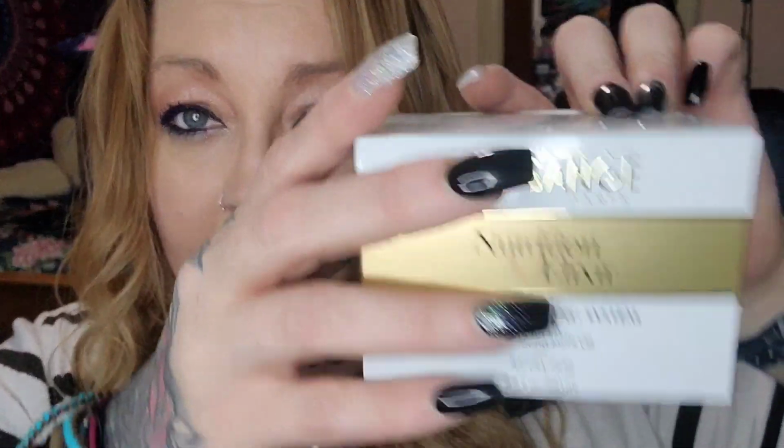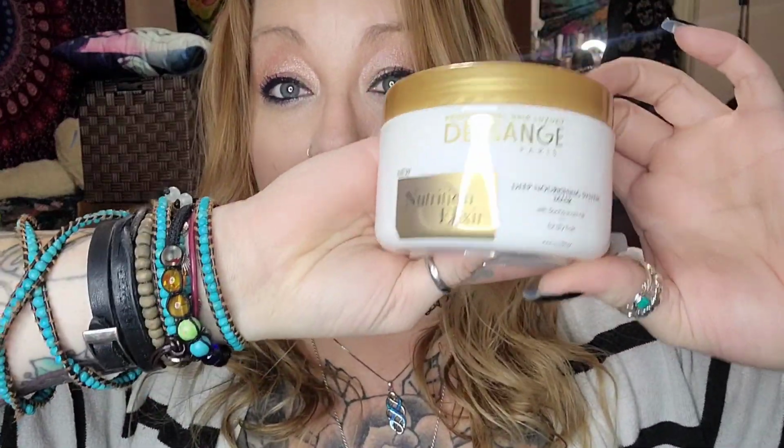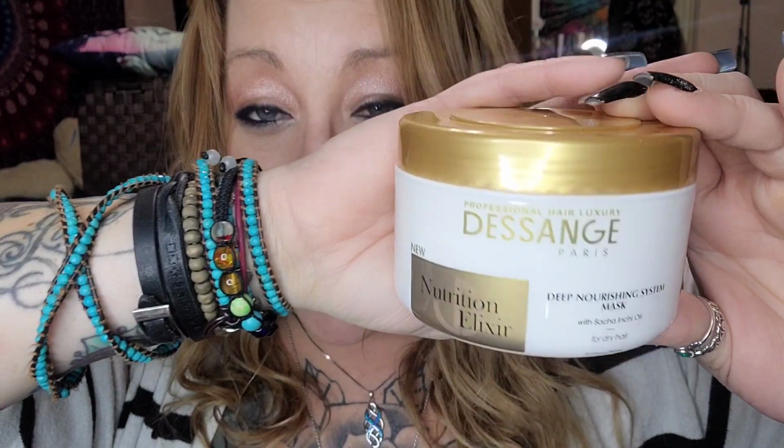I did find this right here. I was super excited about finding this. So this is actually Professional Hair Luxury, and it is by Desange of Paris, right up here. This is a nutrition elixir, and it is a deep nourishing system mask with Sacha Inchi oil. I've heard a lot of people say great things about this. So the fact that I found it at the Dollar Tree, you can bet that I was going to scoop that right up. So this is what it looks like. And I just wanted to open this to show you guys. This is a big tub. So there is 8.5 fluid ounces in this sucker. So you're going to definitely get your use out of this.